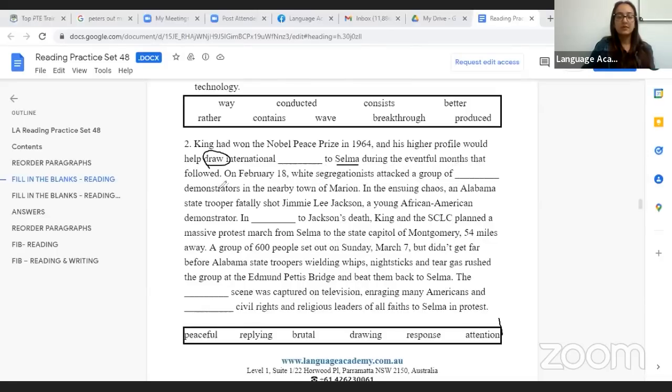During the eventful months that followed, on February 18, white segregationists attacked a group of dash demonstrators. So if you read the sentences complete, someone attacked a group of demonstrators in the nearby town of Marion. So what kind of demonstrators they were? We can have brutal or peaceful. So both of them can be the answers, but the answer is peaceful because you need the word brutal. But till here you could have shortlisted both of them and kept it here and see if we can finalize one out of the two in any other blank, then it will be easier. So this is how you should be doing. So there were peaceful protesters in the nearby town of Marion.